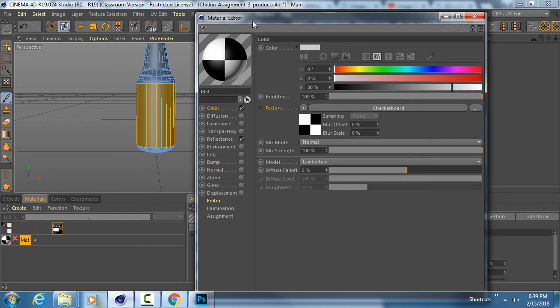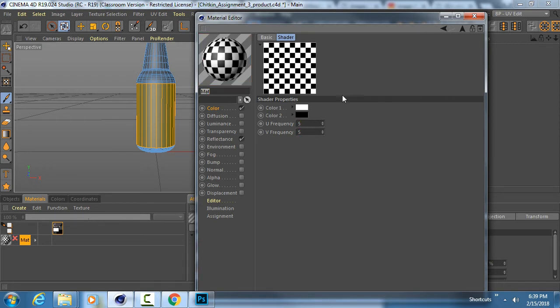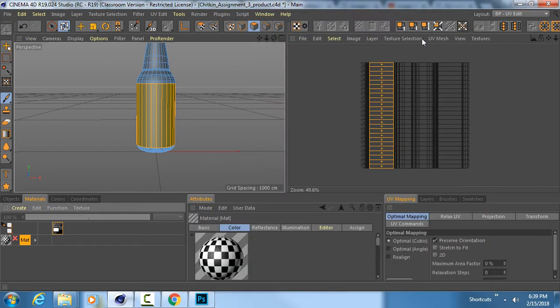But I just know ahead of time these checkers are going to be a little bit too big to demonstrate visually what I want to demonstrate. So I'm going to click the thumbnail here to go into this checkerboard setting, and I'm going to increase the frequency to 5 by 5. And we'll see that the checkers are much smaller and more repetitive. So that'll make my life a little bit easier in a moment.